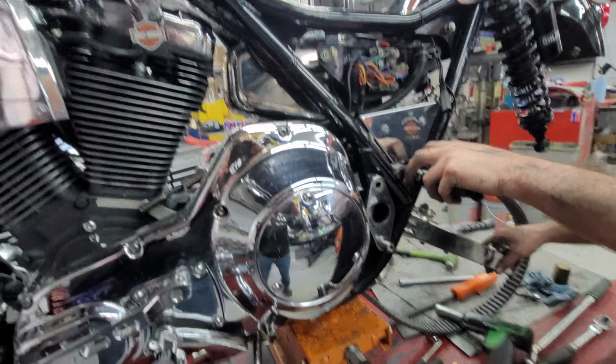Did you notice a difference in the structural integrity compared to the stock ones? Well, there's no rubber mounted gel stuff in there. So it's a piece of metal.